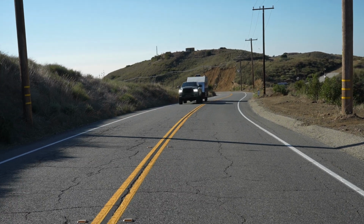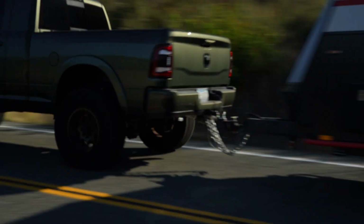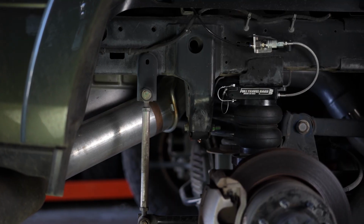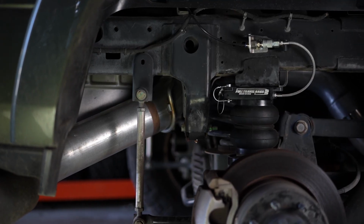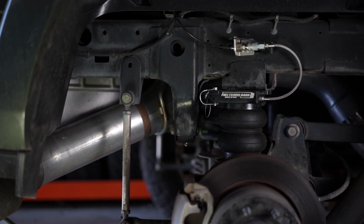When running airbags on these Ram 2500s, we're essentially faced with two constraints on this platform. One being spring rate. When you add airbags to a coil spring, you're effectively stiffening the spring rate. And the other is physical space constraints. And what that results in is limiting your upward suspension travel.